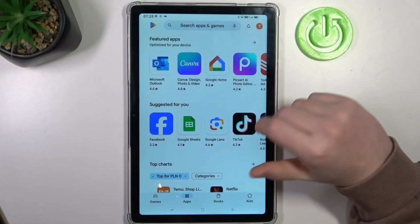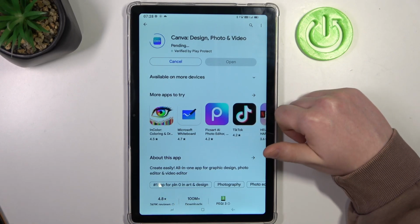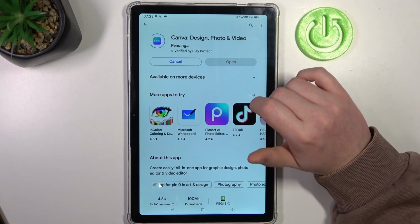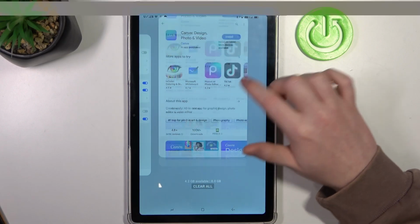To do this, first we'll need to open our Google Play Store and here try to download any app or game. And when you hit that install button, it changes into the pending mode and it's stuck like this forever. We can cancel it for now, and also I recommend to close the Google Play Store, but it might work without it.